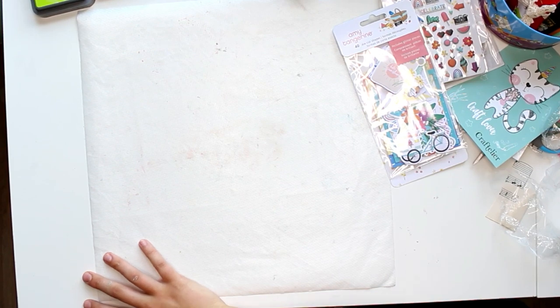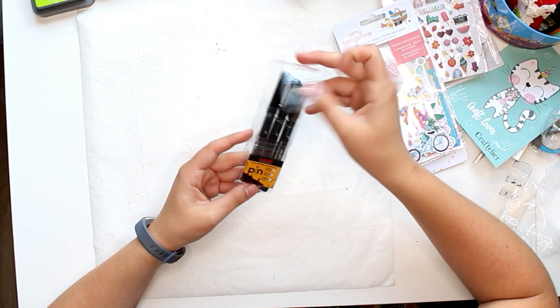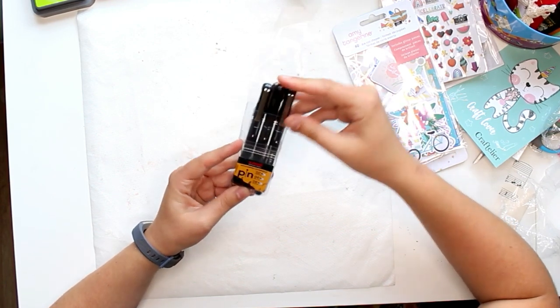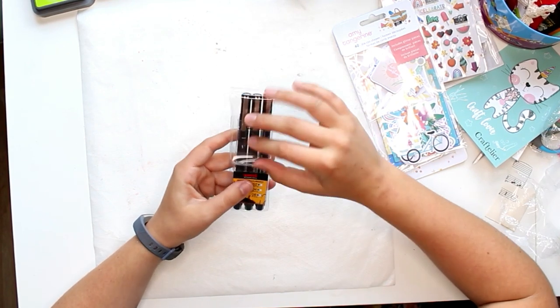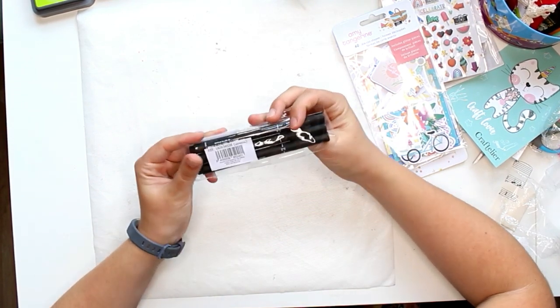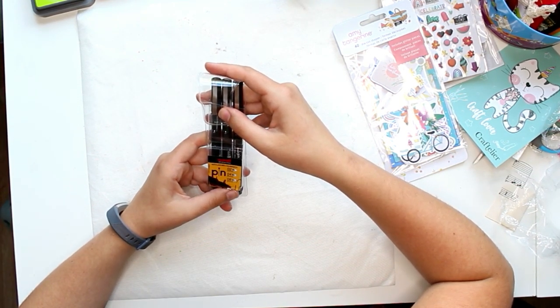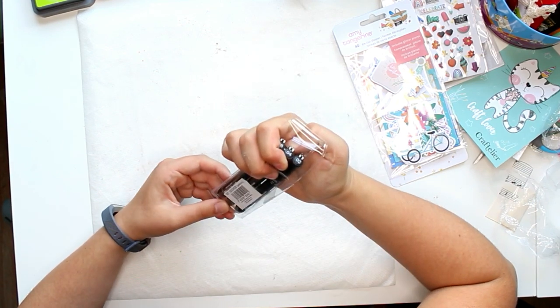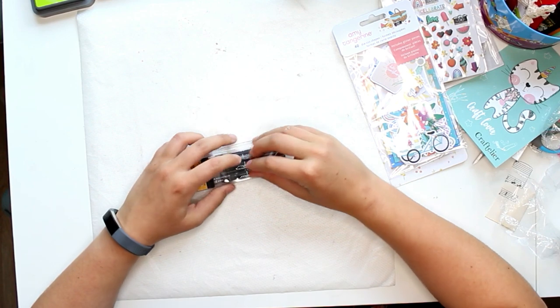Then, something else I got, oh, this is opened, is I wanted to get more and different fine liners because I need those. I want to do more lettering, I want to do more writing, so I decided to get a couple different ones. These are Pin Posca, if I remember correctly. Pin Posca Unipins. I'll swatch them at the end as well.